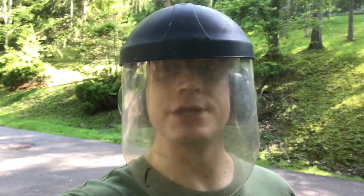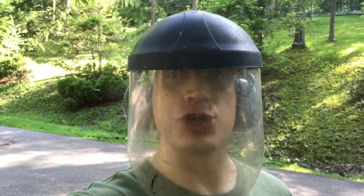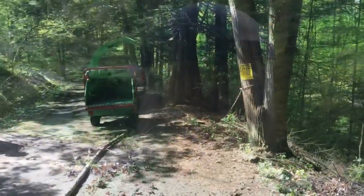Everybody, welcome back to another episode of Woodmere Estate Revival. Today is chipper day. We got a 6-inch Vermeer chipper running up the road there, and we are dragging everything we can and feeding the chipper all along the road, all along the property. We're getting rid of a whole bunch of stuff today and really getting this place cleaned up. Let's go down and take a look.